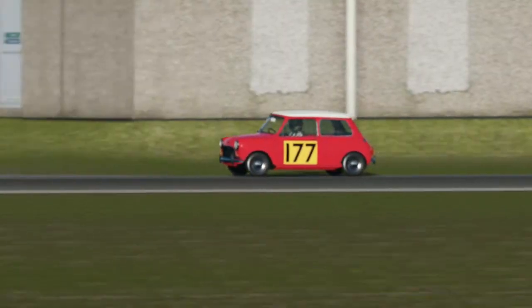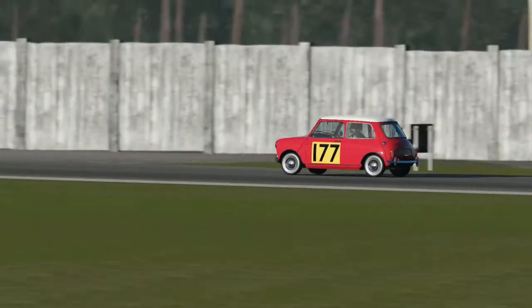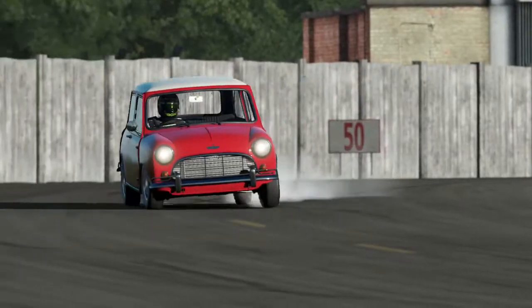Just before we fully get into today's episode, it is worth pointing out that all these cars are the road-going versions of the rally cars and not the actual rallying variants. Just thought I would point that out quickly.